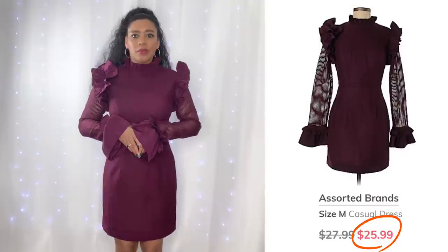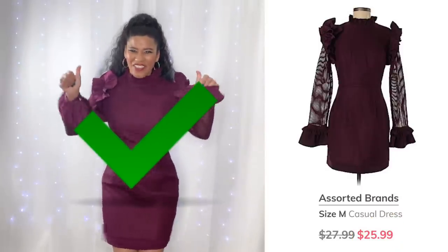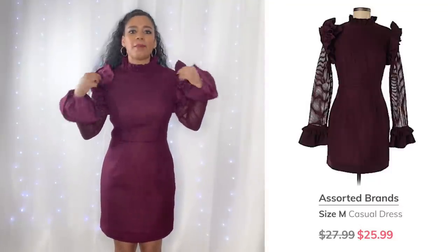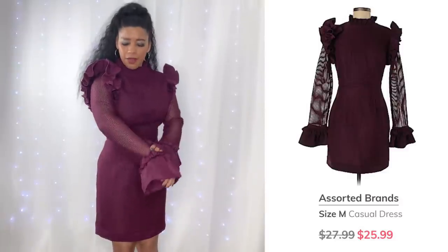And normally I wouldn't even pay that much for a dress, but I love this so much. I'm definitely keeping it. Yes! Keeper. I love it. It just fits me so good. And I love the crazy billowy sleeves happening here. We got ruffles up here. We have ruffles at the bottom.